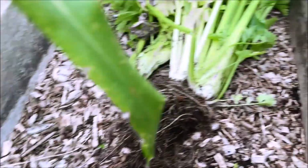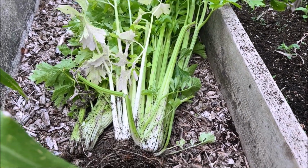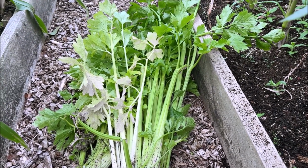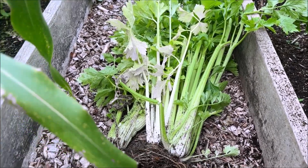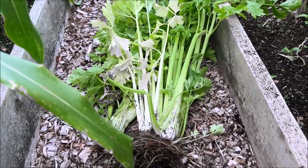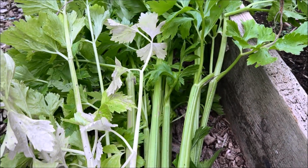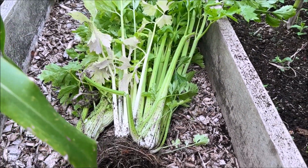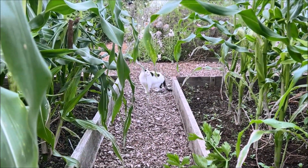Getting in there, getting a couple of these celery out, but yeah, the Strathams self-blanching are these ones on this side here, the other side that I've called Victoria. But there's some nice celery there. Oh, we can now smell the celery. Yep. Oh God, Buttercup.